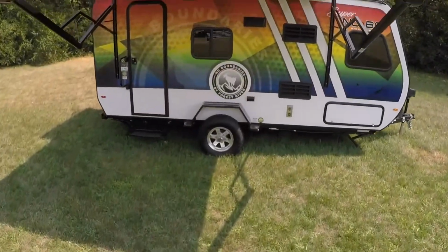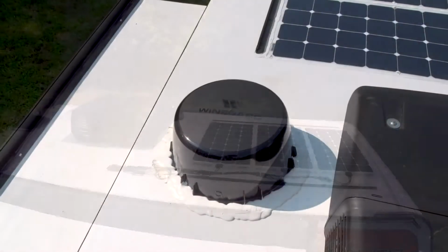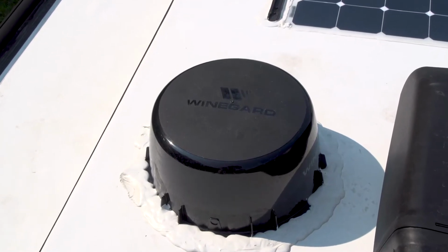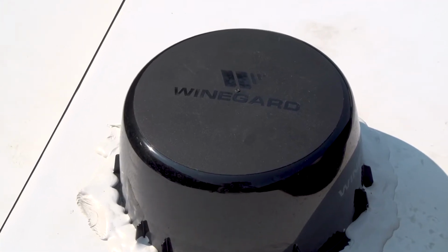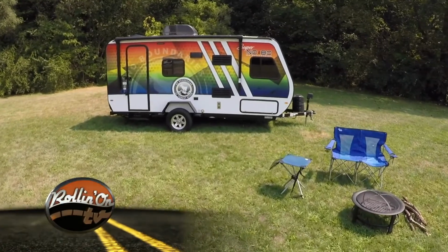Of course, staying connected today is usually priority 1. So, this Nobo is equipped with the newest Winegard Air 360 Plus omnidirectional VHF, UHF, and FM antenna with a 4G LTE Wi-Fi gateway router. You got all that?